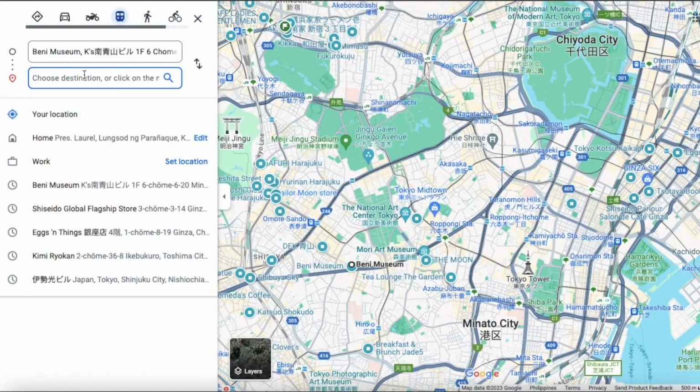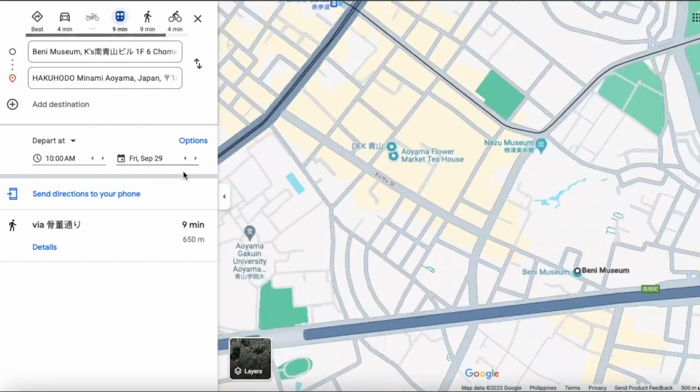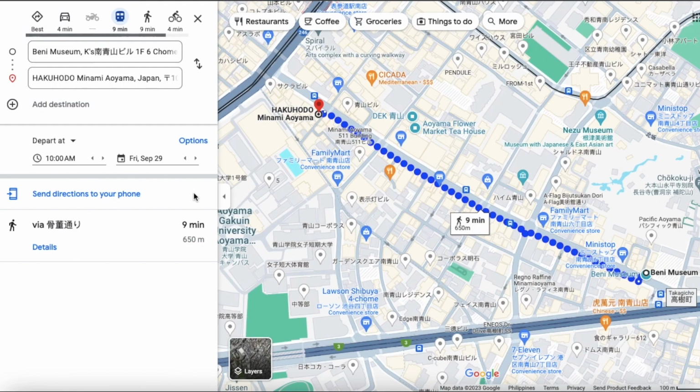Okay, so right now I'm just backtracking a little bit, and I'm actually on my way to Hakuhodo. So Hakuhodo is located 9 minutes away, or around 650 meters from the Benny Museum. So it's actually very close. All you have to do is just walk straight up and you're there.